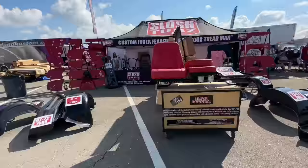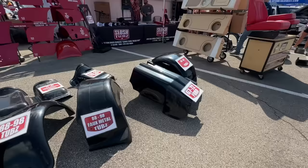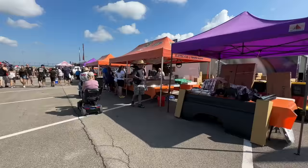Of course, he makes some really killer parts. Literally, and I think he just came out with a tub for 67 to 72 Fords. Here they are. I heard about it, but I haven't seen him yet. So he is making all kinds of stuff. Making our way down here. We got all kinds of goodies. You got some more big parts over here, stripe kits, some small parts.